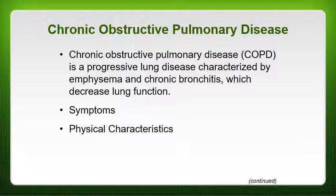So your physical characteristics of this include a decrease in the forced expiratory volume and then a decrease in the forced expiratory volume to forced vital capacity ratio. Both of those are going to result in a decrease in exhalation force, and that's going to then further cause a decline in lung capacity.